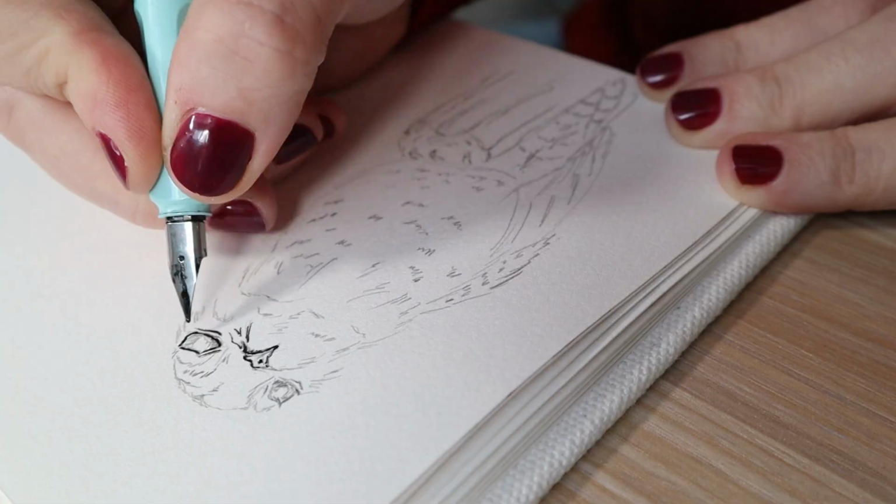So my sister's just messaging me TikToks. Anyway, let's get to work on the birds today, and hopefully we can catch up.